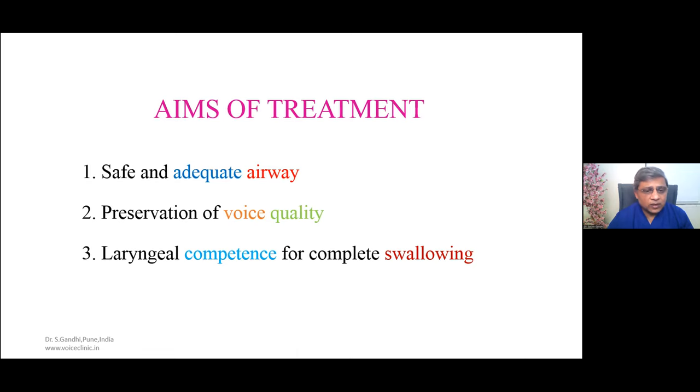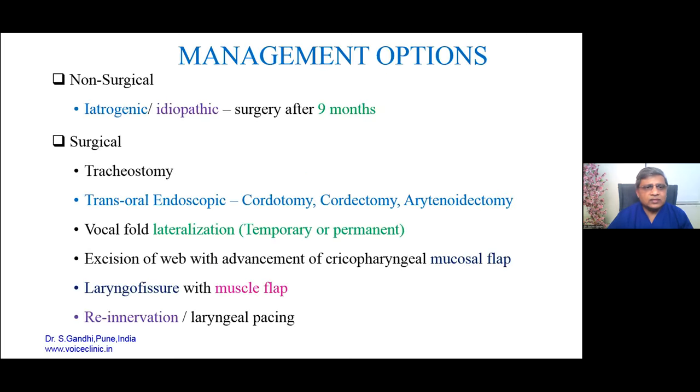So voice quality, and of course, why do we say safe airway? Because the airway should be safe in the sense it should prevent aspiration. So you should have good laryngeal competence for complete swallowing, and it should prevent any kind of aspiration after the surgery. We are going to see all these things as we go ahead with the slides.